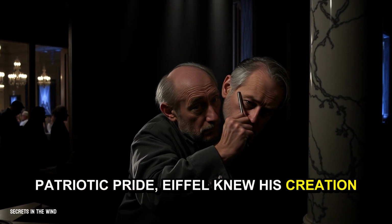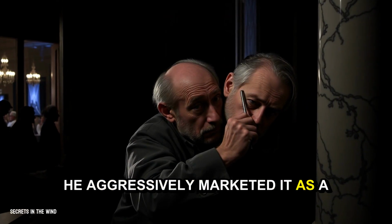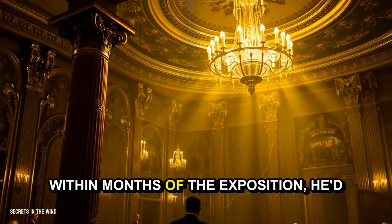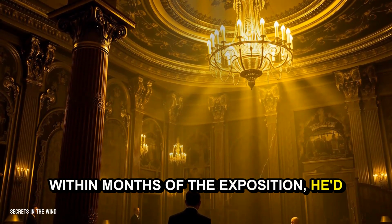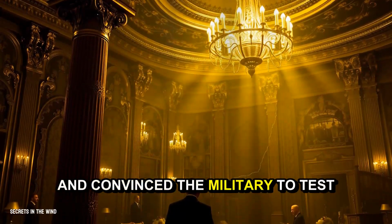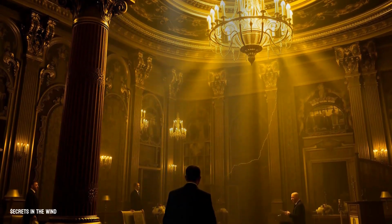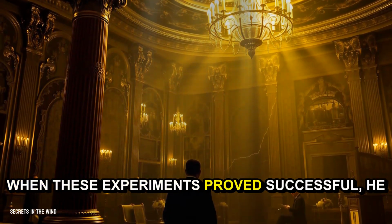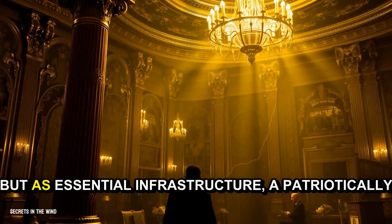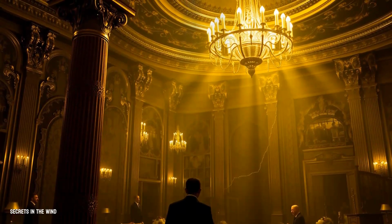Eiffel knew his creation needed practical value to survive, so he aggressively marketed it as a scientific asset. Within months of the 1889 exposition, he'd installed meteorology labs at the summit and convinced the military to test wireless telegraphy from its heights. When these experiments proved successful, he framed the tower not as art but as essential infrastructure, a patriotically French contribution to progress.